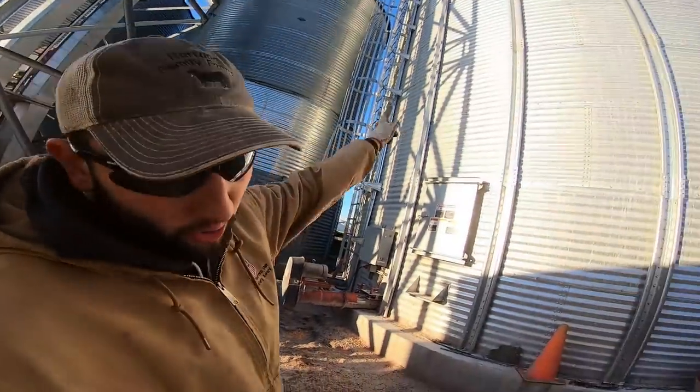Brian's gonna get the blower set up and then probably get the auger set up so we can start moving corn, because we're gonna be full here at home tonight maybe, if not tomorrow morning.